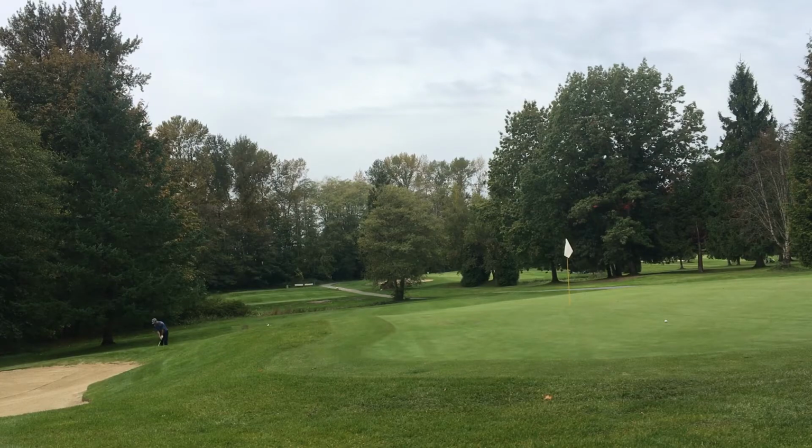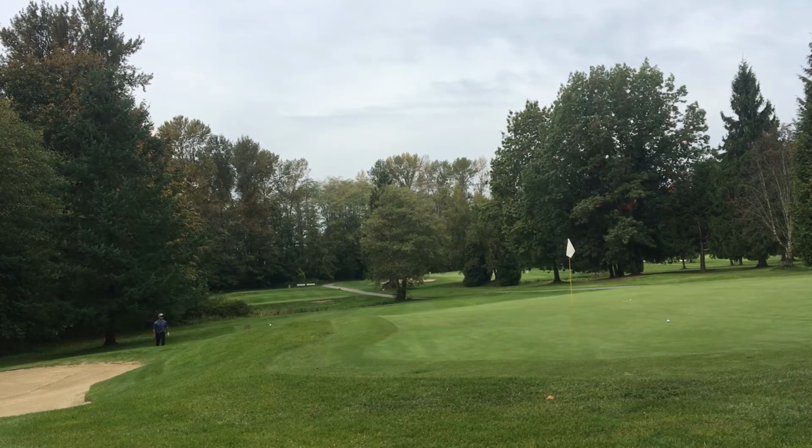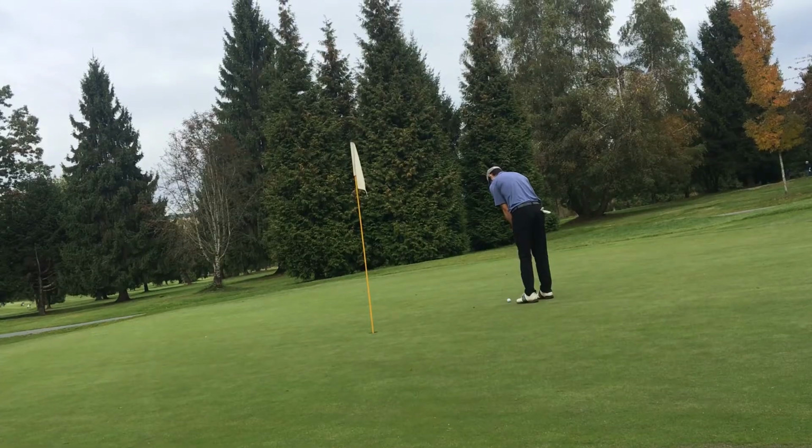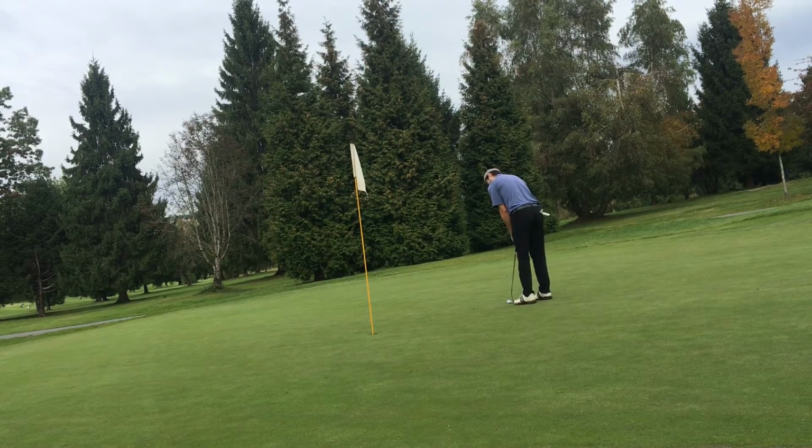And now for the up and down, hit a pretty decent chip shot out of a pretty thick lie here, up to about 5 feet. Now about 5 feet here for par, and again, just trying to keep the head down, rock the shoulders, and we put a pretty good stroke on it this time.